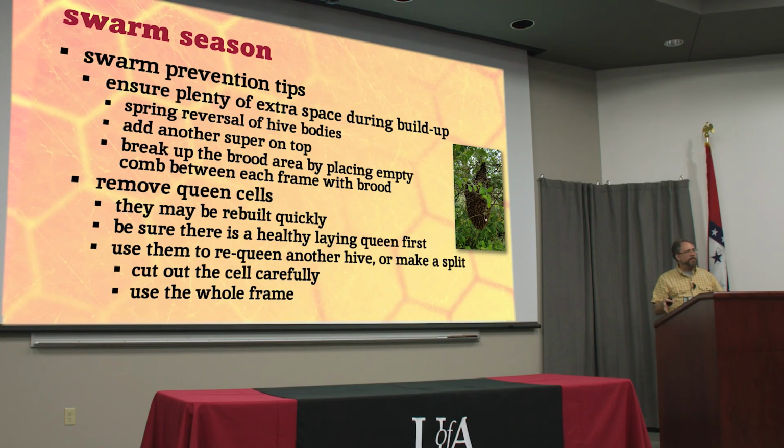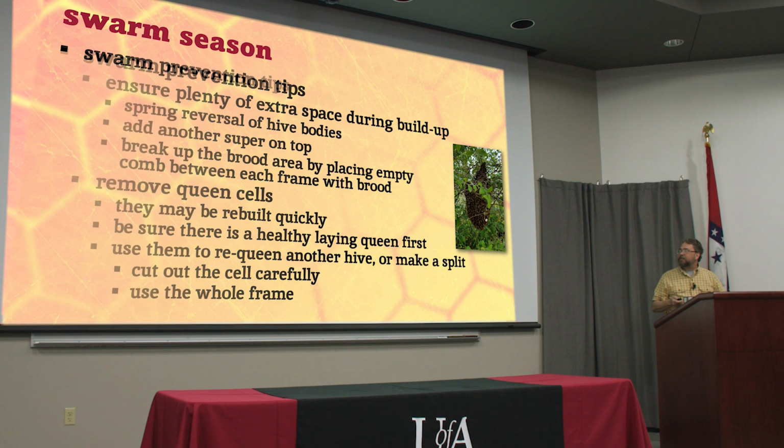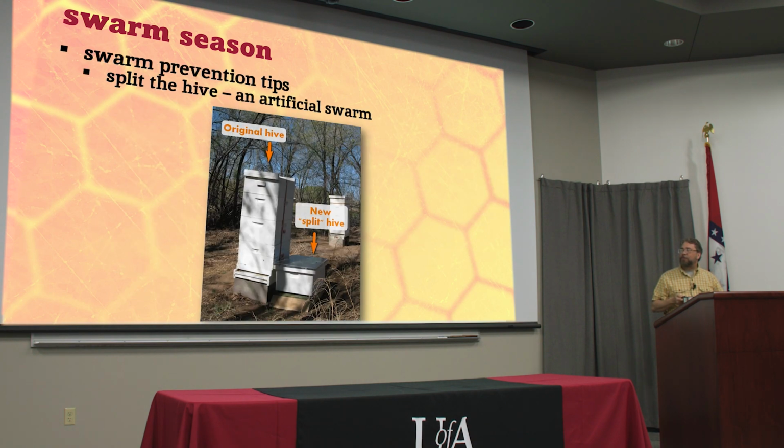You can use those cells, though. You can requeen another hive. You can very carefully cut them out, or you can take the whole frame and put it into another hive. You can give them to another beekeeper who needs them, or you can make a split. A split is just an artificial swarm.